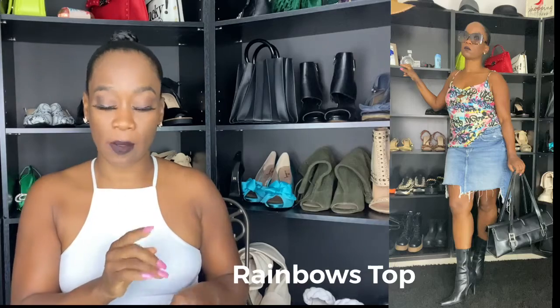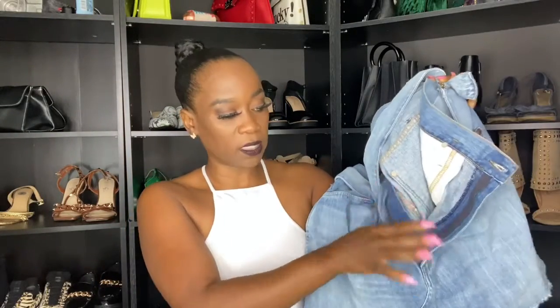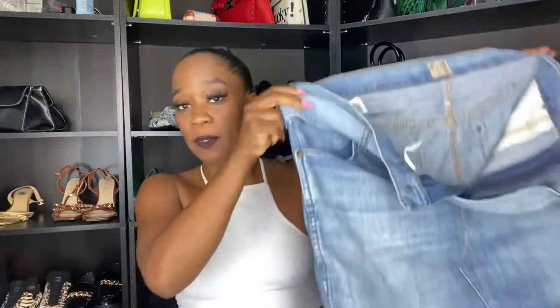I have another one that I purchased recently, but this one was a couple of months ago. I picked up this denim skirt. I didn't realize, make sure you guys are looking when you go thrifting, even though I probably would have still got this. But I did not realize the zipper was broke. I'm going to take this and get the zipper redone. $12. This is a polo skirt. I was happy to pay for it.